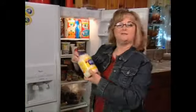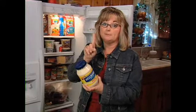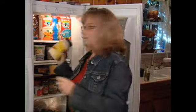And here we've got some mayonnaise. Real mayonnaise has about 90 calories and 10 grams of fat per tablespoon. Or you can try some of the light mayos and see if you like that better. And even in those recipes that call for mayonnaise, I use part light mayo, part fat-free sour cream, just to cut the fat by 75%.